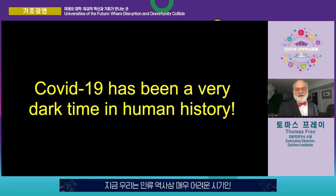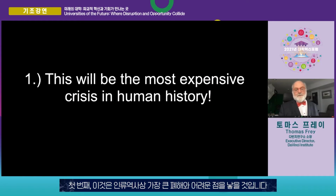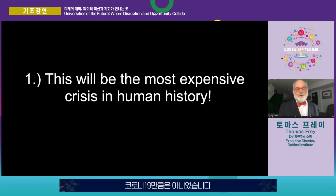So COVID-19 has been a very dark time in human history. And I'm going to talk through the 5 long-range consequences of COVID. So this will be the most expensive crisis in all human history. This will be more expensive than even World War II or any of the other wars or any natural disasters. The total money we're spending on COVID is just absolutely staggering.